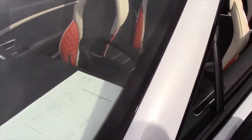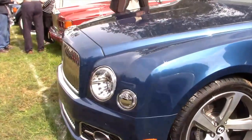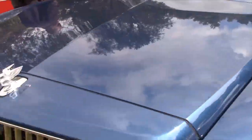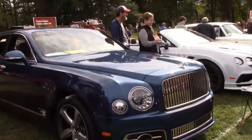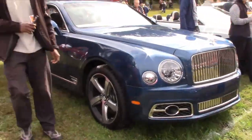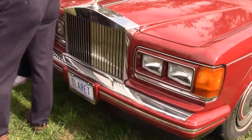This is a super sports version. And it is $350,000 out the door for the Continental Super Sports Convertible in ICE. There you go. Beautiful Bentleys here. And yeah, this one is just bold and suicide doors and all. Really, really nice looking.